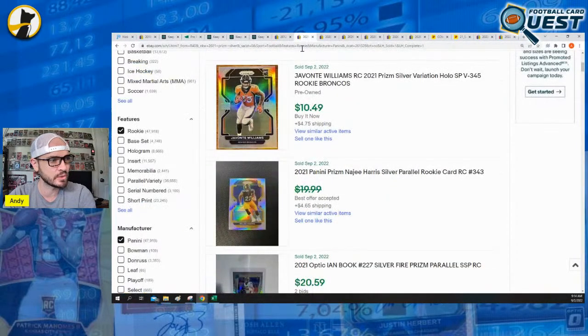So if you're buying these 2021 guys that you expect to break out this year for $10, then you want to price that card, I would say, between $20 and $30. There's nothing wrong with doing $29.95 or best offer and accepting offers at like $24.